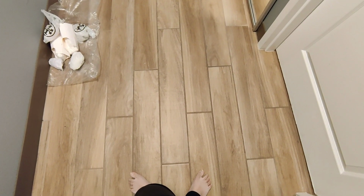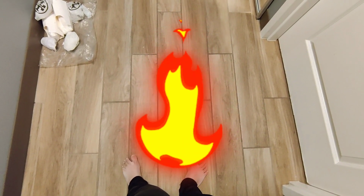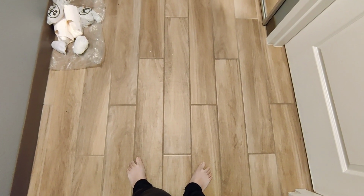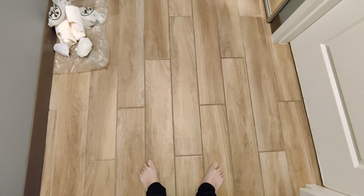If you guys don't know, I am in Alaska right now, and I'm going to show you guys a room tour in Alaska. It's super dope, it's fire. I thought it was a suite, but it turns out to be just 2 beds, and that's it. So guys, let me show you this really quick for a little room tour.